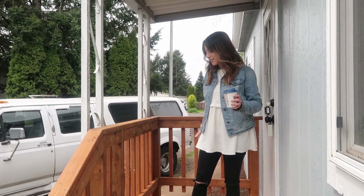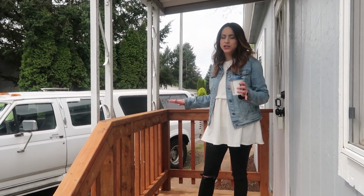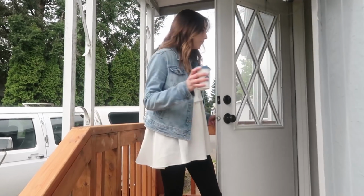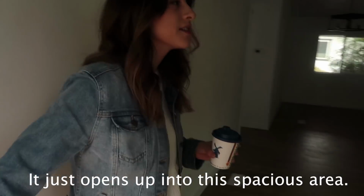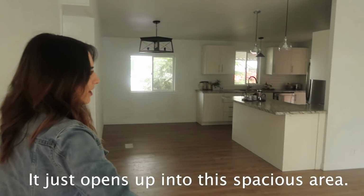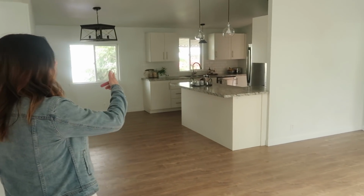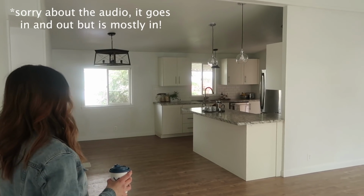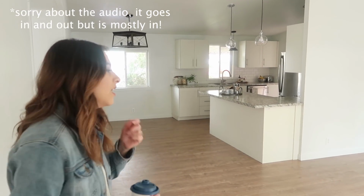So this is the front door of the mobile home. This deck right here had to be completely remade from scratch. It was just falling apart. So let's just go into the front door now. And it just opens up to this huge spacious area. I love that they took a little bit of the wall down to reveal the kitchen and you just feel like it's one big flowing room.